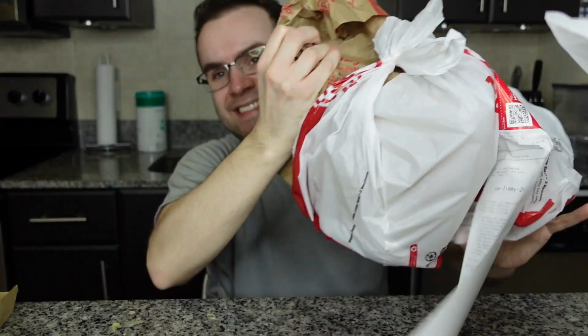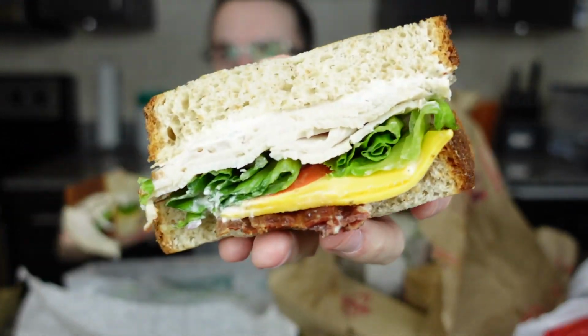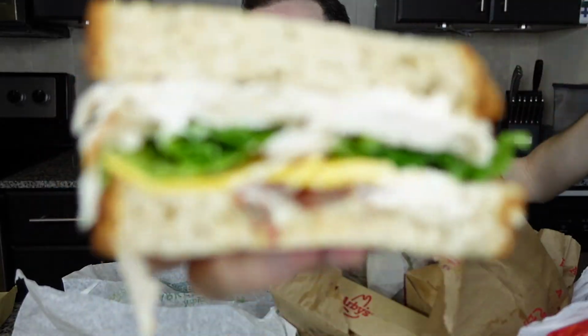Okay. Oh my gosh, she's ripping open. Okay, hold on. Wow. That was intense. Oh my gosh, give me a break. This is the turkey ranch and bacon. This one feels huge, guys. A lot of people don't know, but Arby's has normal deli meat sandwiches, not just roast beef. This is a turkey sandwich, guys. Wow. It's big. Look at that. That looks really, really nice. And the bread looks very thick. Oh my Lord. I'm here for that.